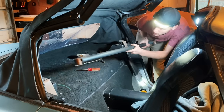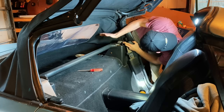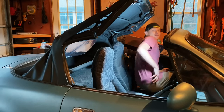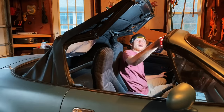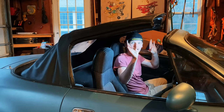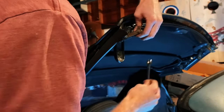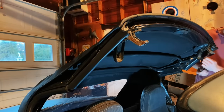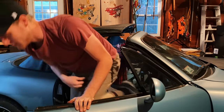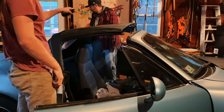Last piece, hopefully. Alright, now this probably won't work because of how not stretchy this thing is, but let's give it a shot. Okay, but these things are adjustable because of that. I think maybe we sit something heavy up here for a little while. You know, in the meantime, I'll put the headlight shroud back on.